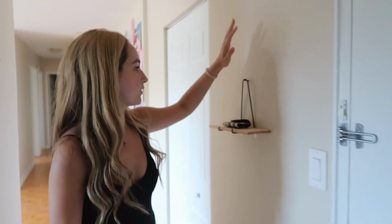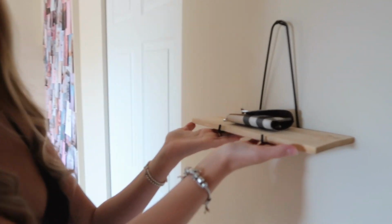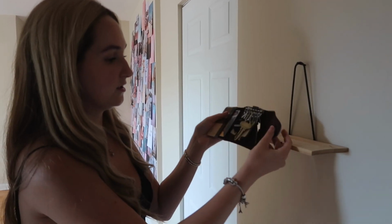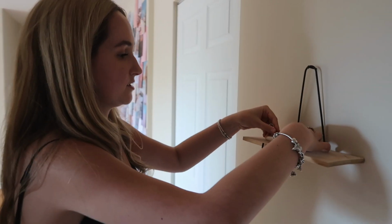And with that said, I will show you my apartment. Alright, so we are going to start at my door. So this is my door, and right next to the door I have this little wooden shelf, and I keep my keys on it, so just like a little key carrier. So this shelf is from Urban Outfitters, really handy.